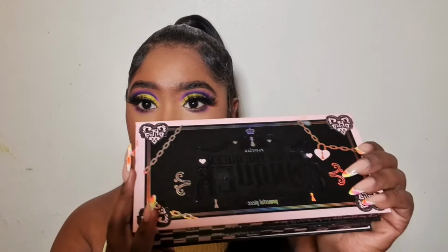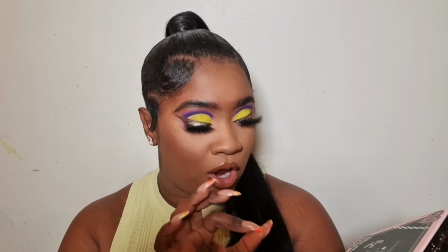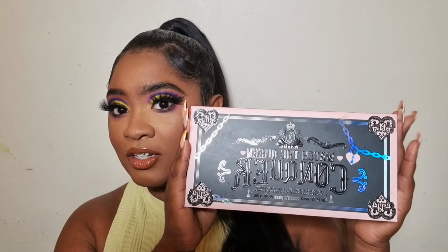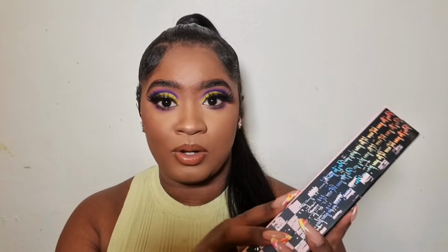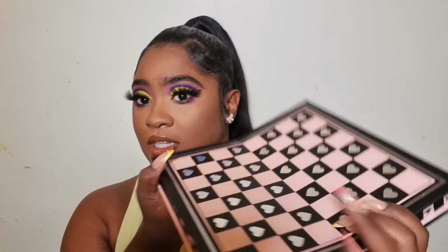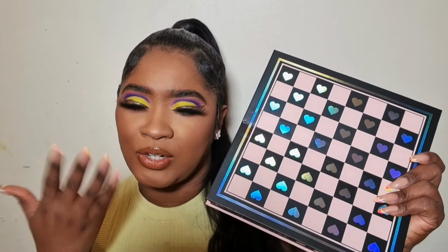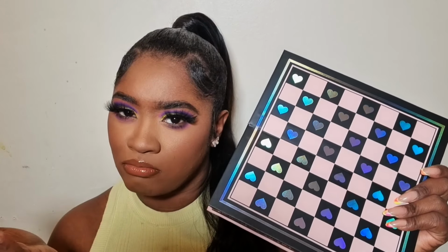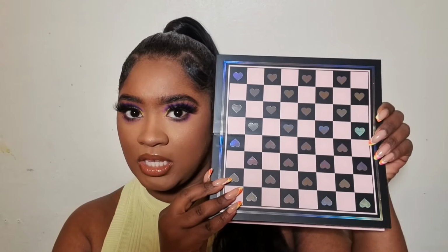One of the 3 things that I did pick up is the new P.Louise palette, and this palette is called Watch the Queen Conquer. This is basically what the palette looks like. The carton does look exactly the same, so there's that. One thing I do love is how unique her brain works. Look how unique this is. Which palette have you ever owned that you can turn into a game if you're bored? Seriously, look how amazing this looks.